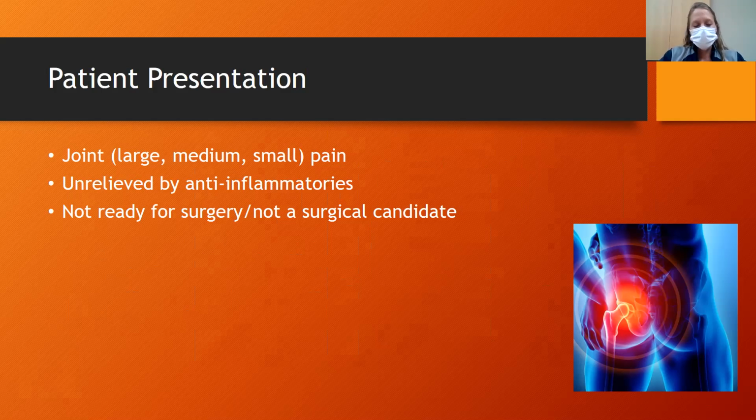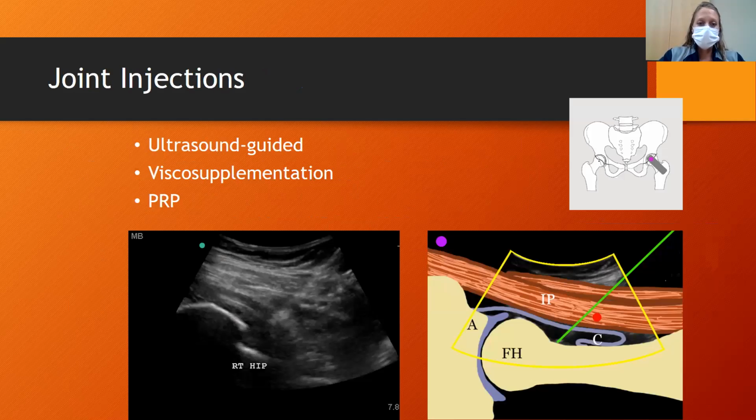Someone who's not really responding to anti-inflammatories, therapy, all of that conservative care, and they're really not a surgical candidate or they don't want surgery. An ultrasound-guided injection is really the best route, especially when we're talking about low back mimickers. This is an example of a hip injection. You can see it here under ultrasound. This is the femoral head, and here's the neck. Here's the needle coming in, and here's a cartoon depiction on the right side.